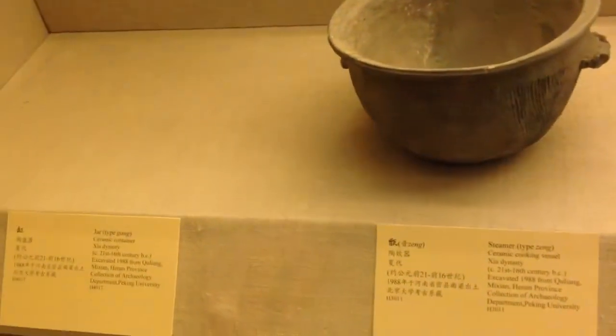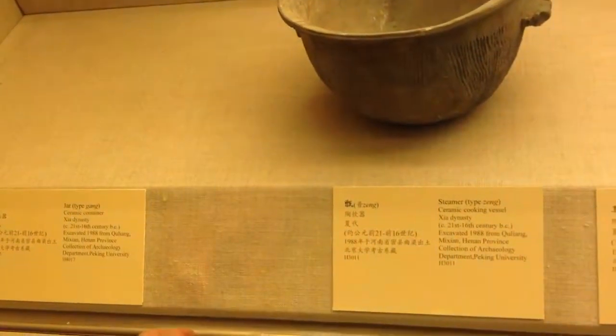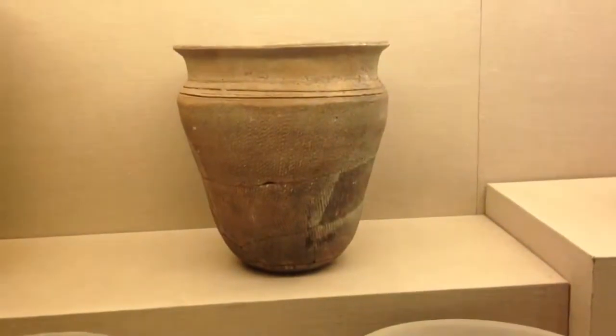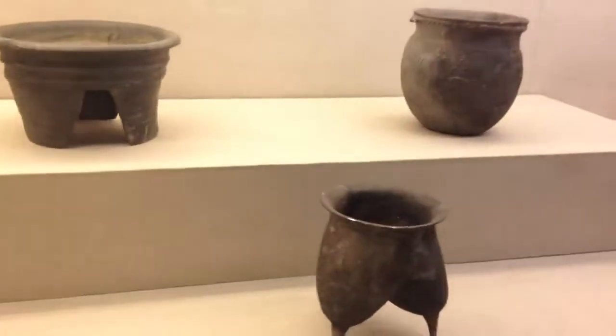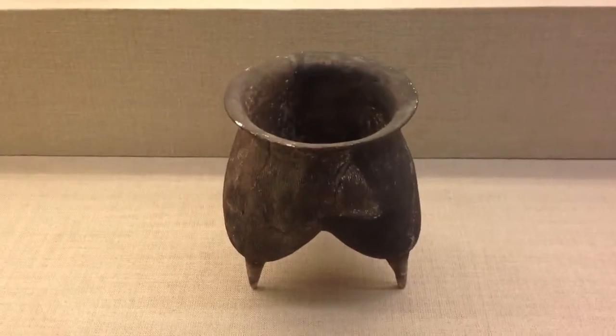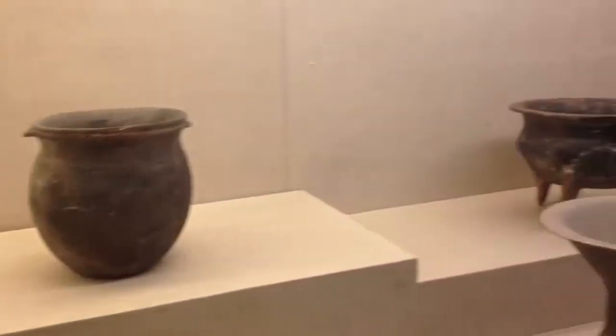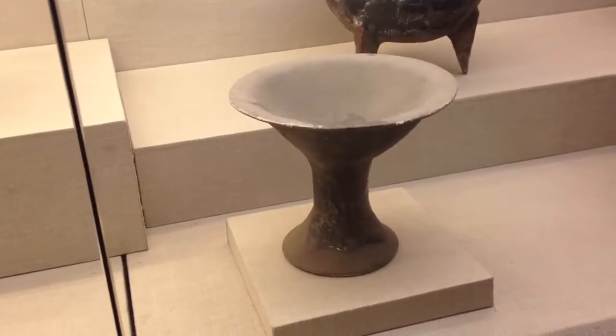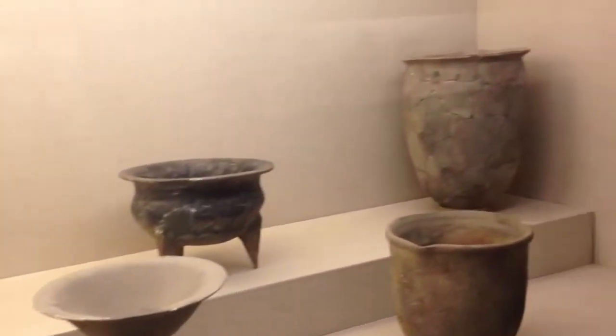Jar type gang. Jiang steamer, Jian jar. This is a Li cooking vessel. A dough, a do. A female deer.